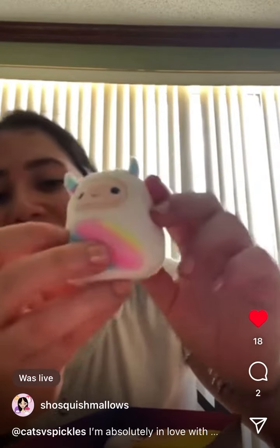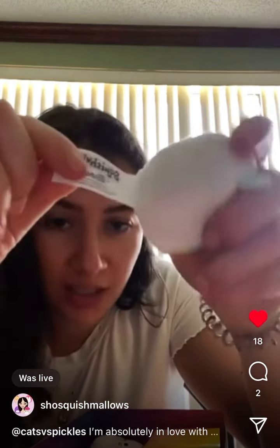Okay, so first I'm going to open up Gabby the Yeti. We all know Gabby the Yeti. Oh my God! You got the little buds here. It's Gabby the Yeti. I have her in a 5-inch. She's really cute. And then there's the new Squishville tag. This one's a lot better. It's smaller. Oh my God, it's so cute.